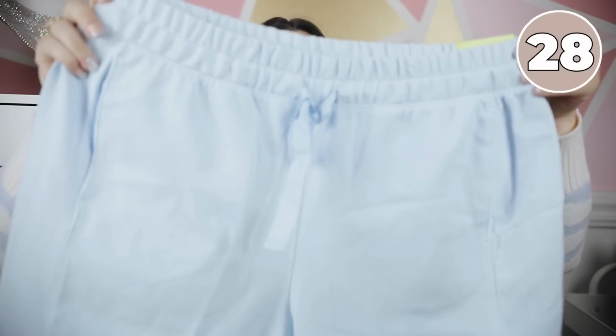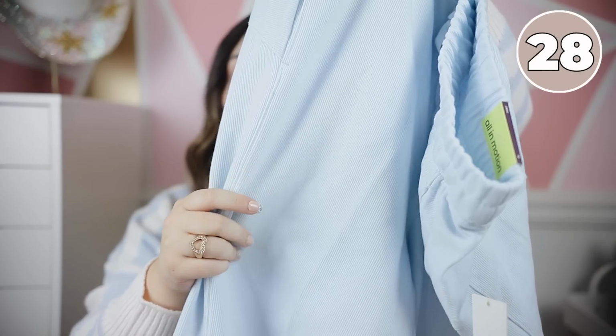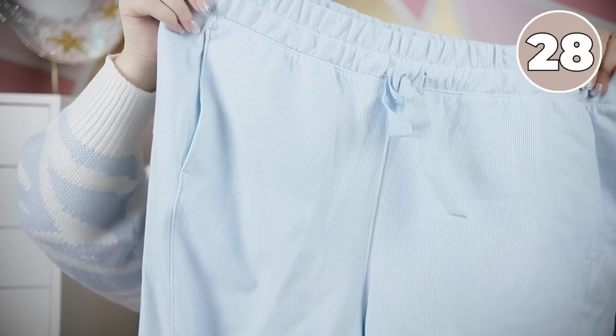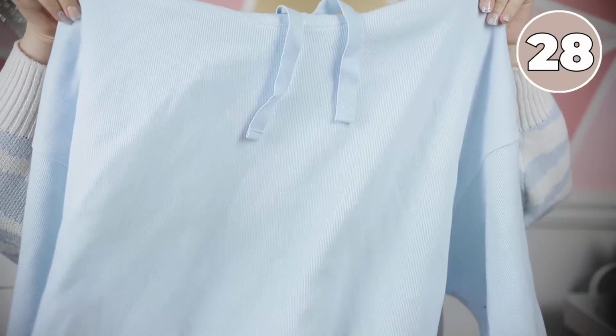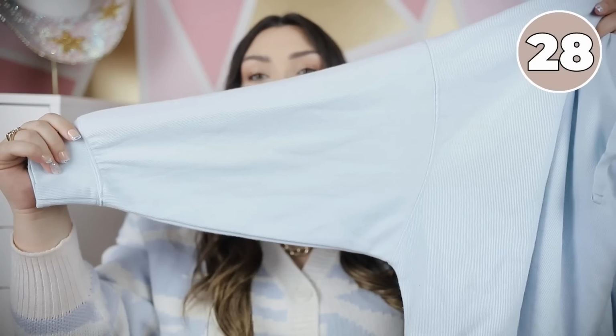I also got this little matching set from the All in Motion line from Target. I love, love, love this material. It's so nice. It's a really thin ribbed material. It has pockets. These are just the joggers. These are high-waisted, and I did get these in an extra large. I loved the baby blue color of these. They also come in a yellow and a cream color, I believe. And then I got the matching hoodie, of course, because I love a good matching set. Who doesn't? And like I said, I've really been into this baby blue. As you can see, I'm wearing the same color today, and it's the color that I have on my nails right now too. So yeah, super obsessed.